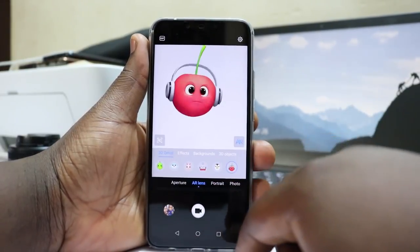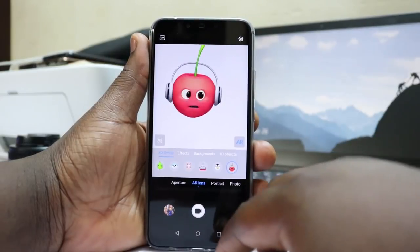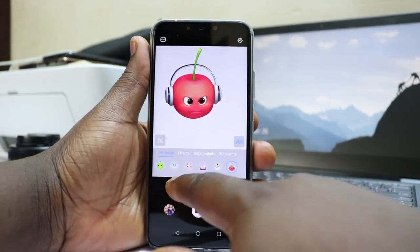Video recording maxes out at 1080p and you can record in 30 or 60 frames per second. Footage will be shaky due to the lack of stabilization unless you use a tripod stand. Overall, you will be pleased with the cameras on this device.